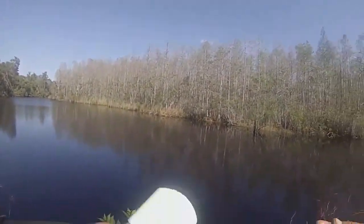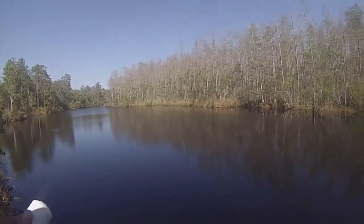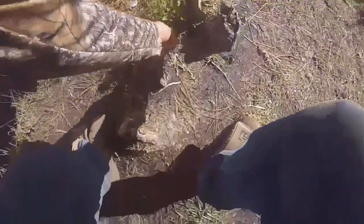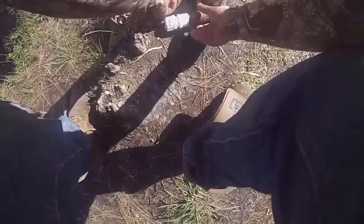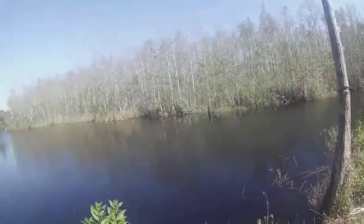The water's pretty deep here, so I don't have to go that far out. And we're just going to toss it out about right there. Let that sit right there, and we'll wait for the line to get taut.